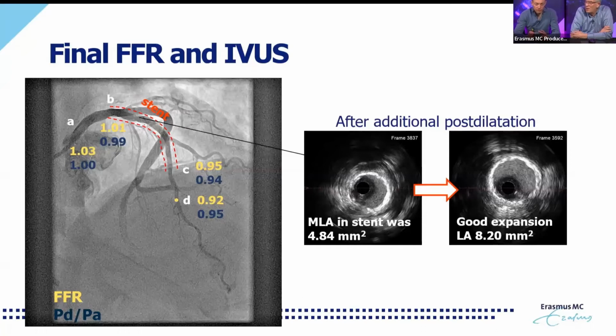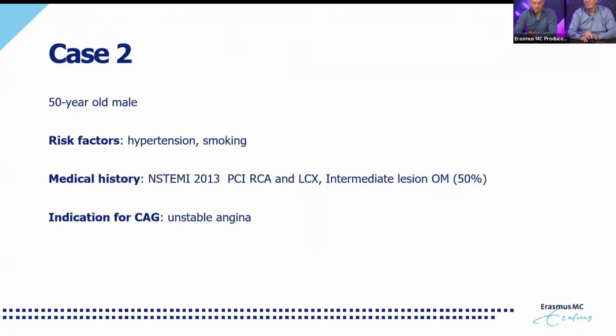So small minimal stent areas, and particularly if they start becoming below 5 square millimeters, the likelihood that these stents at some point will start to fail is significantly higher as compared to those with larger stent areas. So that I think is perhaps the most critical component in assessing when doing your post-PCI assessment.